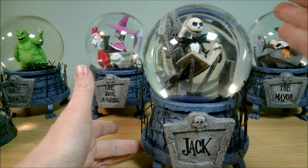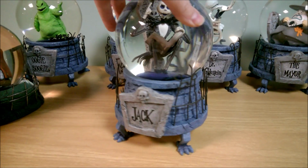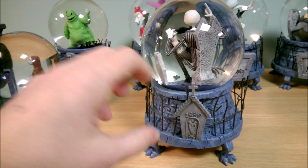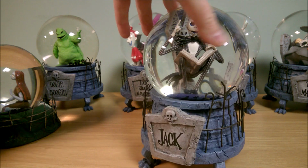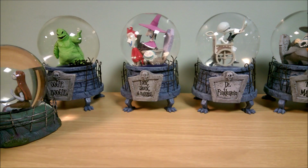So these are from 2005. Pretty simple, just a stonework base with a tombstone with the name on it. And back here, they have one little charm on the back. This one says Zero, and it's his doghouse. So that's pretty cute. So there's Jack. Next, I'm going to do Sally.